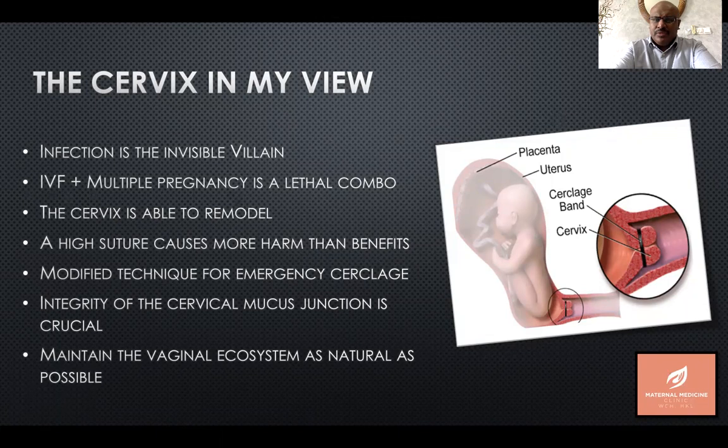I believe the cervix is extremely dynamic. A cervix is able to remodel. A funnel cervix can unfunnel. A shortened cervix can elongate. A shortened cervix can remodel after a stitch. Although for many, many years, in fact since 1955, we have often been engrossed with a high suture, ladies and gentlemen, sometimes I believe a high suture causes more harm than benefit. So I believe it is not how high you place a suture which is important, but the technique is far more important than the placement of the suture.